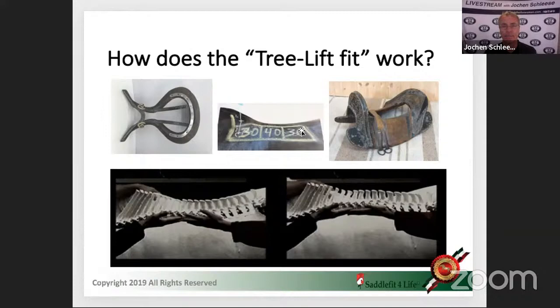Now, how do I fit an English saddle in the front? Well, if I have a jumping saddle or dressage or eventing saddle, the leather doesn't put any pressure on the shoulder. The leather or the panel may just restrict the movement a little bit, but they don't put pressure on it. The Western saddle, this bar, what flows on top.